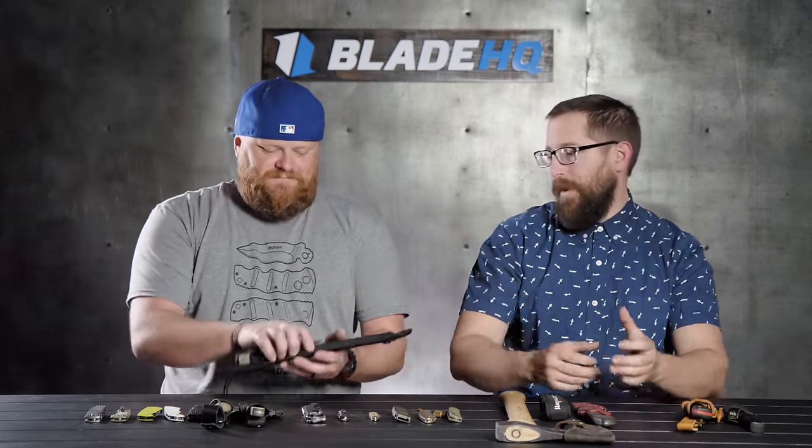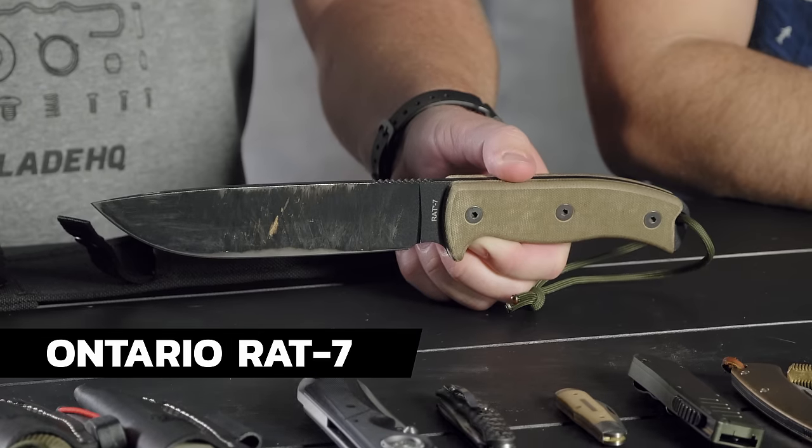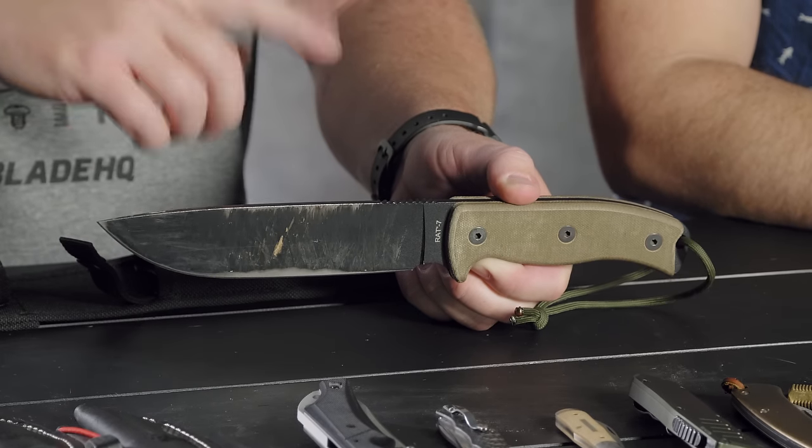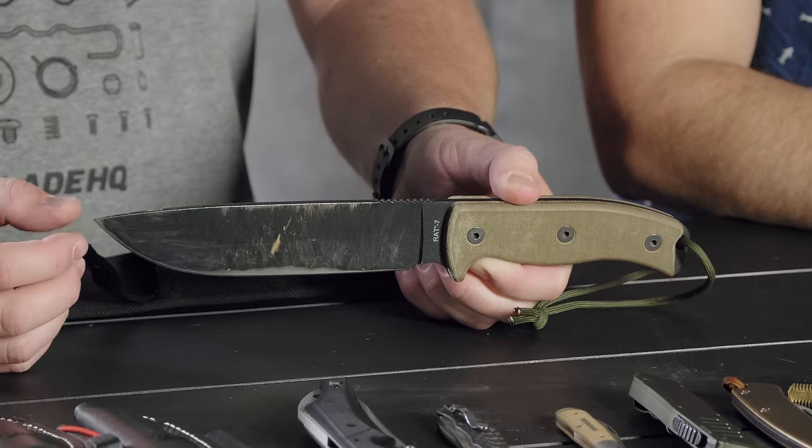All right. Big boy. This one. This to me screams Kurt. This to me looks like a Kurt knife. I actually have a lot of knives that I buy just to play with, have fun. So I bought this. It's an Ontario Rat 7. I've always been interested in these. I have a Rat 3 that is elsewhere in my collection.